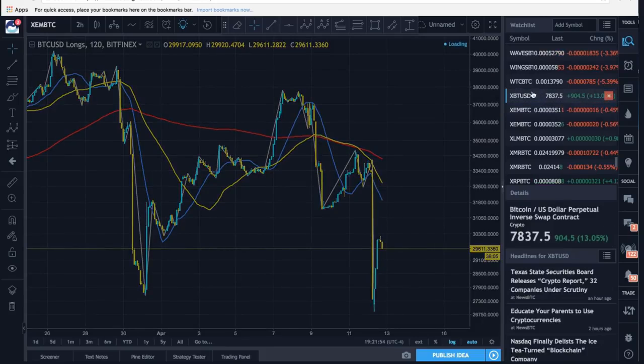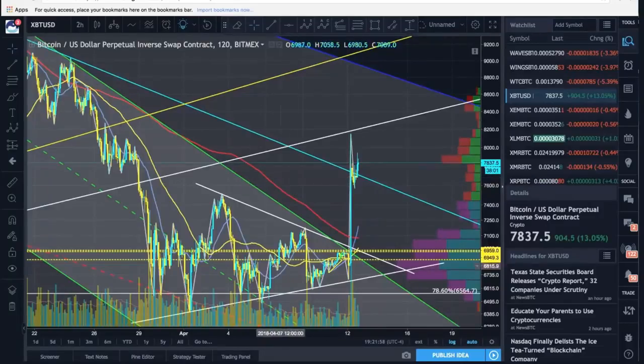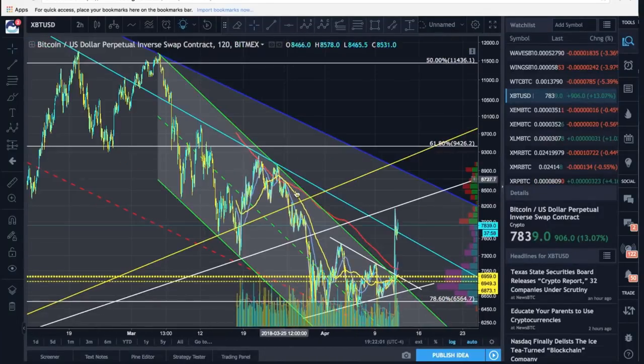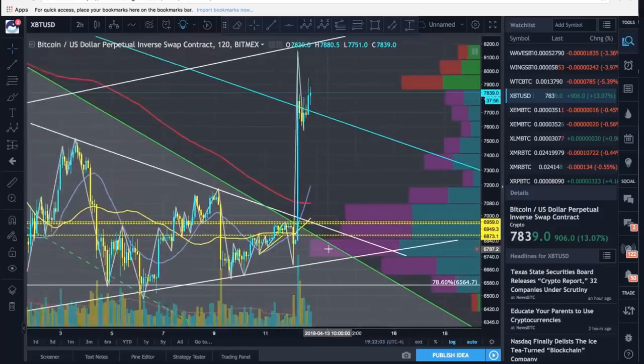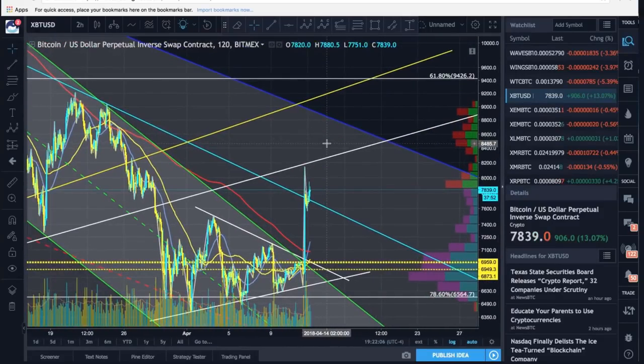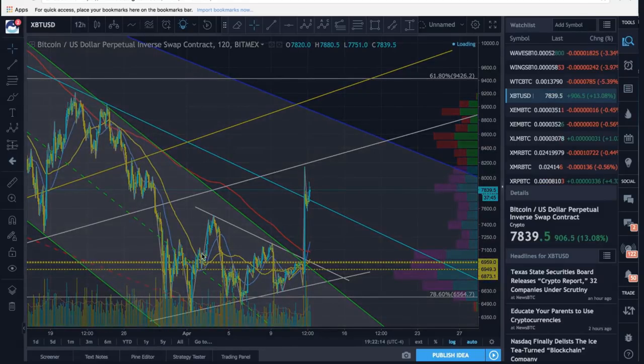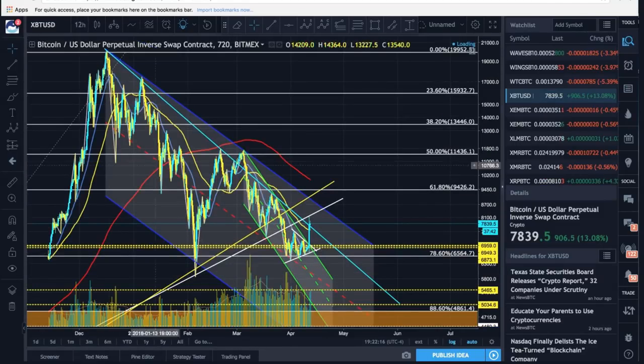So if we go back to Bitcoin, like I said, we did break out of this medium channel, which we had been following down from 11.8, and are now bouncing off this blue trend line down from 20K. Now, I could see Bitcoin either moving sideways or breaking up to touch the big channel, which is the overall descending channel down from 20K.